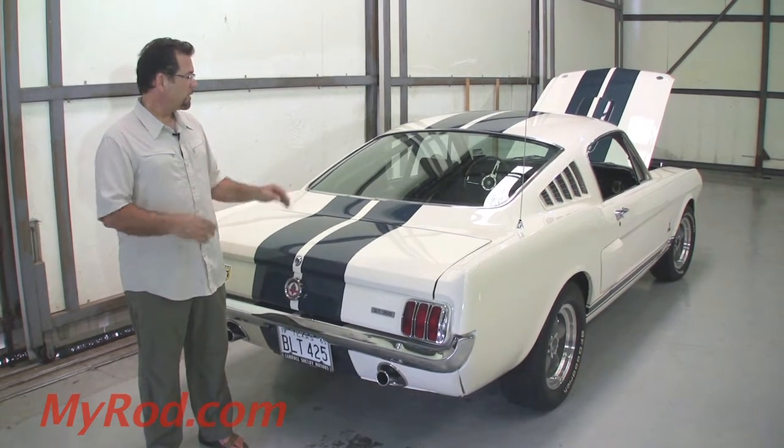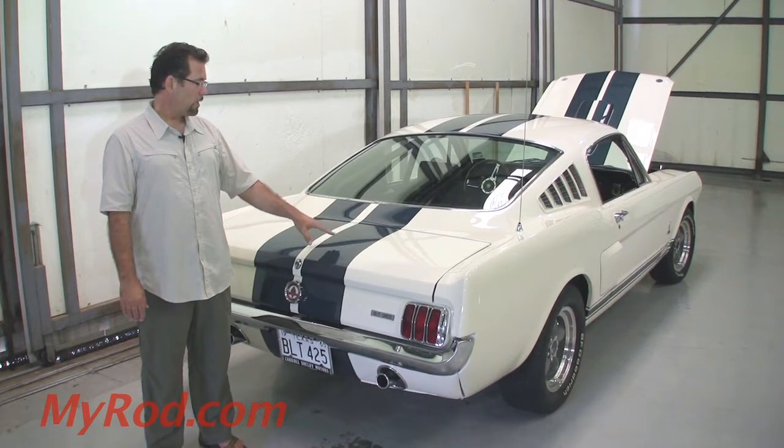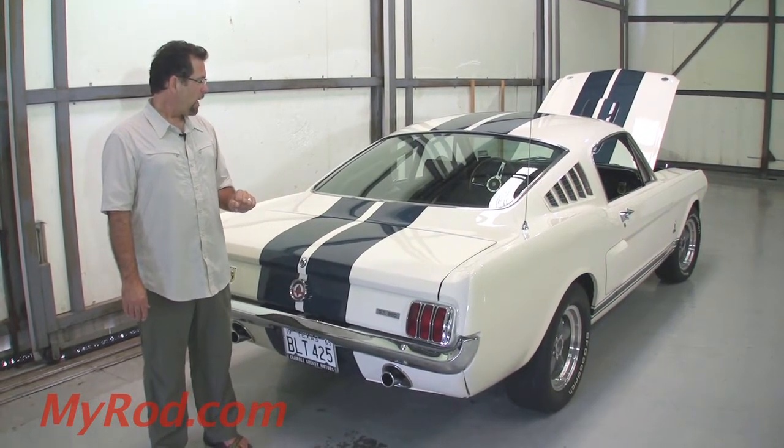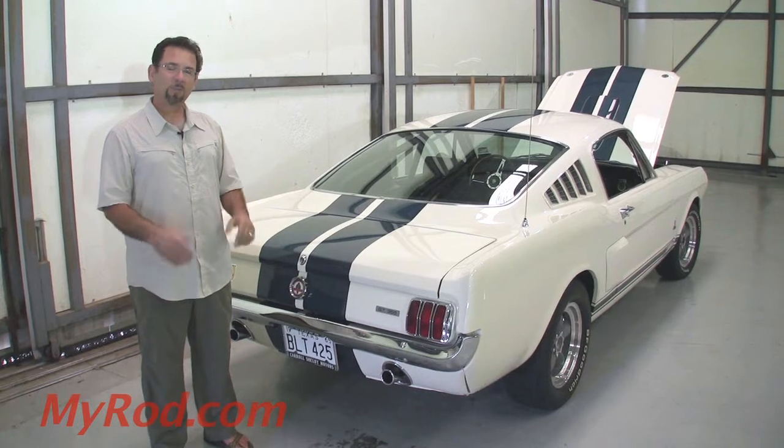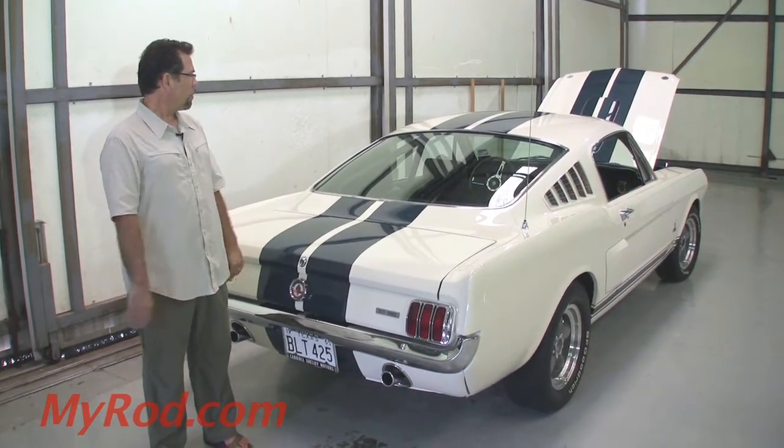The paint's beautiful, it looks like porcelain. It's the correct Wimbledon white with the correct Shelby blue stripes. I don't know how well the blue is translating in this video, but anyway, you know what that color is supposed to look like. All the trim is nice and all the bright work is nice.